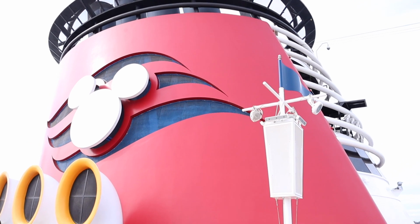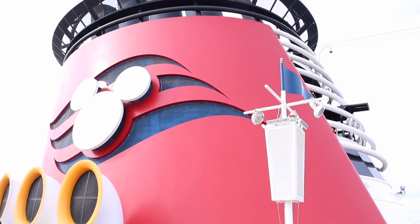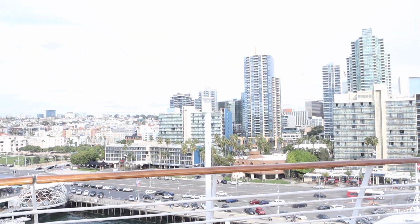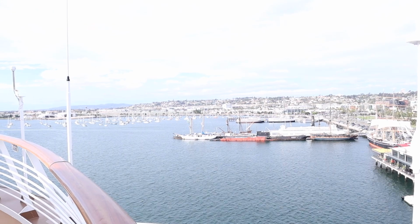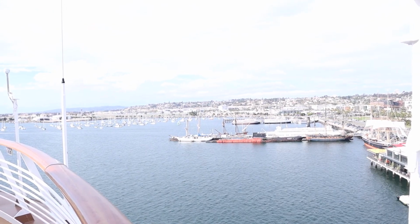Anyways, we weren't really sure when we were going to sail away. I think it was about 4 or 5 p.m. But we just basically walked around the Lido deck and took some pictures and videos of the beautiful San Diego. The weather was so nice that we didn't even mind staying outside, especially Ricky. He was actually getting a bit cold after a while.